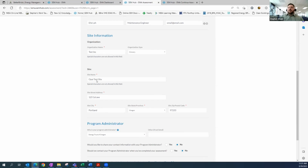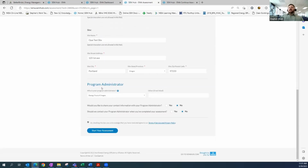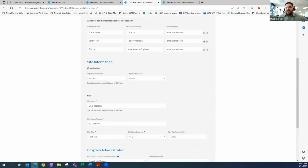location or whatever. And then this bottom section is for the SEM coach to ask the site staff who's present, who their utility is, and these are all Northwest utilities, and then also if they want their information shared with their program administrator. So, that's kind of it, pretty straightforward.